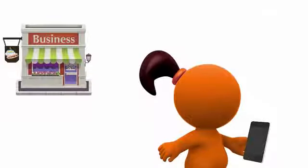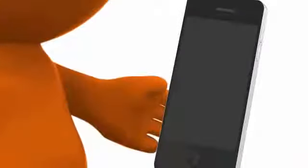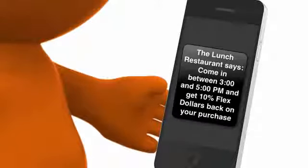As an example, maybe on Tuesdays between the hours of 3 and 5, store traffic is always slow. To overcome this, the restaurant can now send a quick message to all Flex Reward members who've signed up with a Flex account to incentivize them to come in during times when business is slow. Something like, "Come in today between 3 and 5 and get 10% Flex dollars back on your purchase." Retailers now have the ability to target market to customers at any time directly to their phone for free.